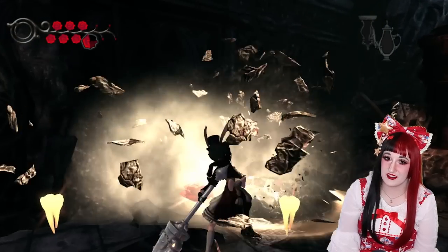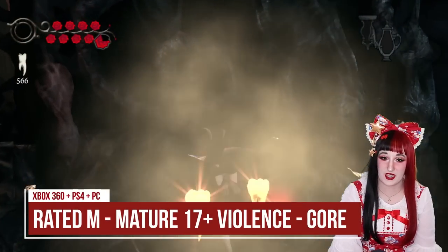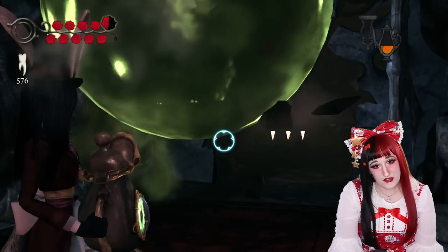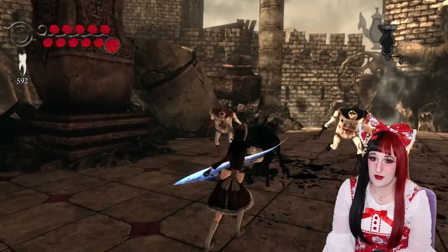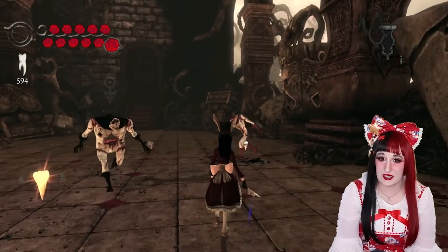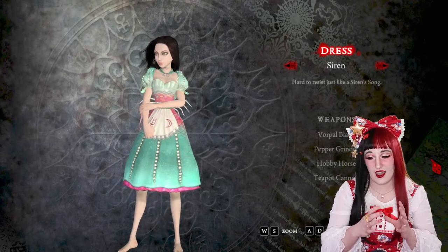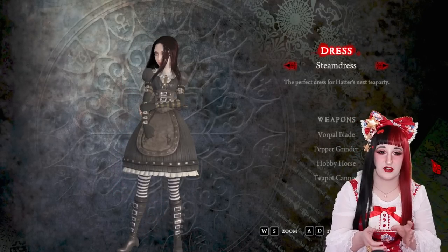Alice Madness Returns is the sequel to American McGee's Alice, which is a platforming hack and slash game. And if you've followed me for a while, I know you've probably heard me talk about it before or reference it because I absolutely love this game. As you progress through each section of the game, Alice's outfit will change to match her surroundings.